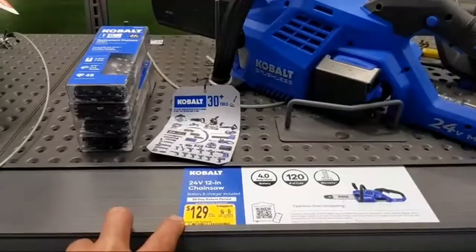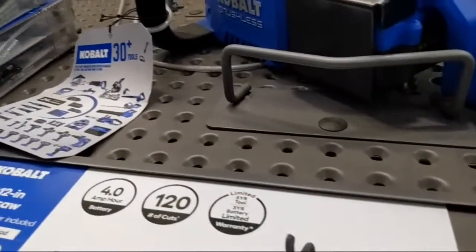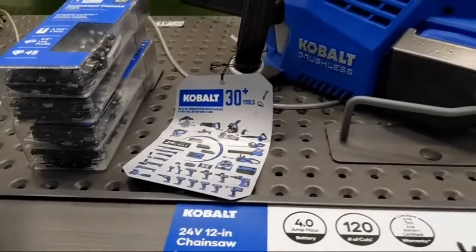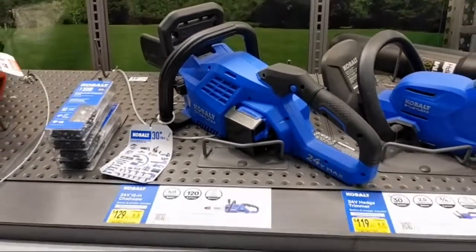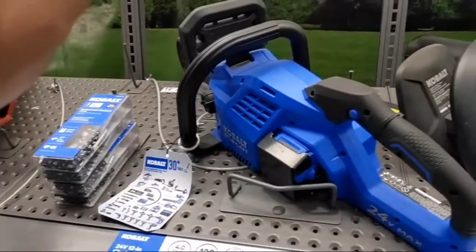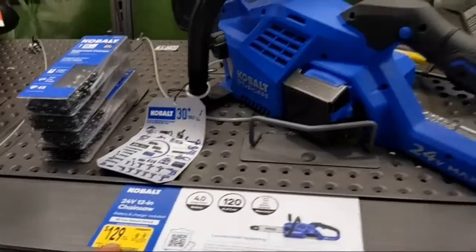Kobalt has their 24 volt chainsaw. It's a 12 inch. It's at $129. This is, wow, it is a kit. So this includes battery and a charger. So if you're already on the Kobalt platform, you already have those 24 volt batteries, right? But you need bang for the buck. This might be something to check out. It was $189, it's at $129.